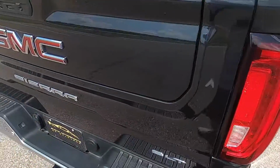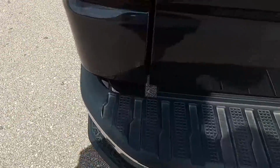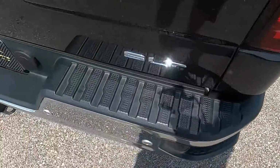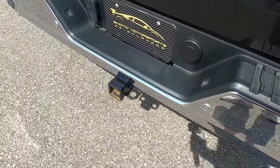The tailgate does not have any cosmetic flaws. Neither does the bumper. Typically these top bumper guards here get pretty worn out, the plastics on the top, just from people stepping on them, sliding stuff on them, whatever. But these are all in perfect shape. Does have a trailer hitch as well.